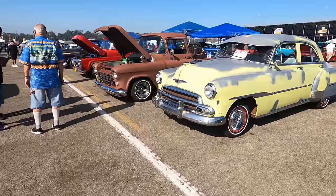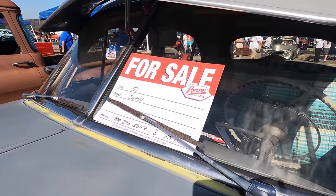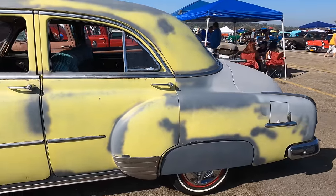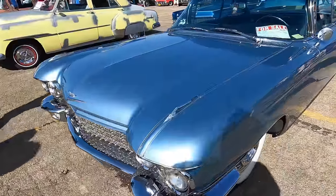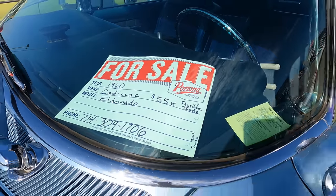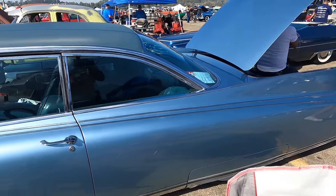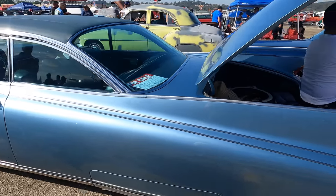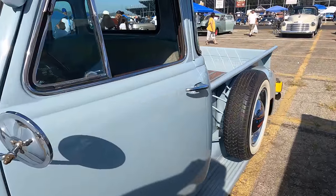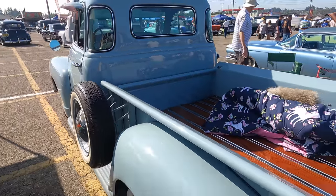Here we got another Chevy that is for sale. This one's a 51 four-door, 15,000 with a visor. Got a 60 Eldorado Tour hardtop for sale. This was also at Long Beach last week, if I remember right. I have a pretty good memory. If not, we saw it somewhere else. I'm fairly certain it was. No, this was Long Beach. It's a nice truck. Not for sale, but get a good look of it anyway.